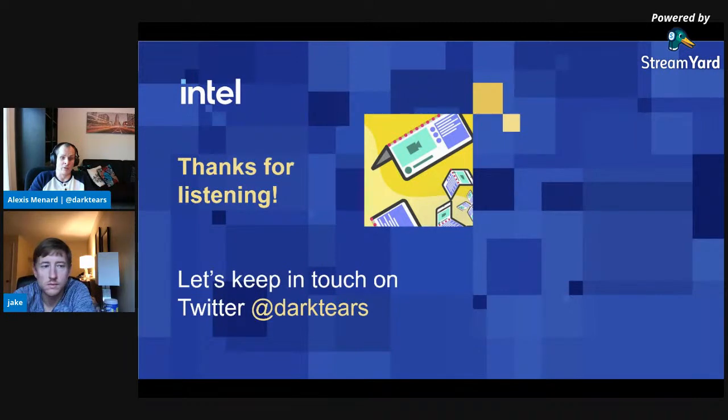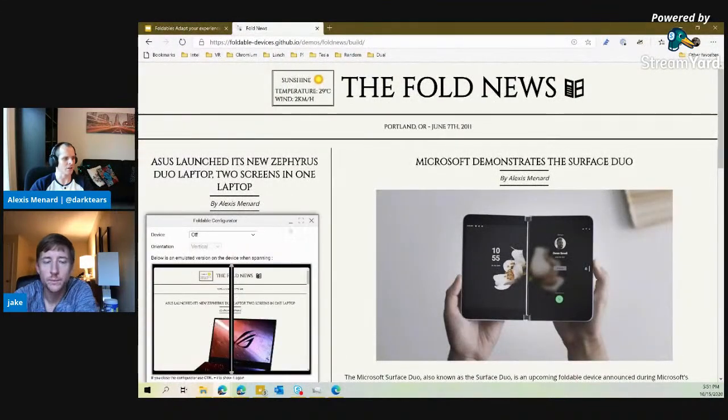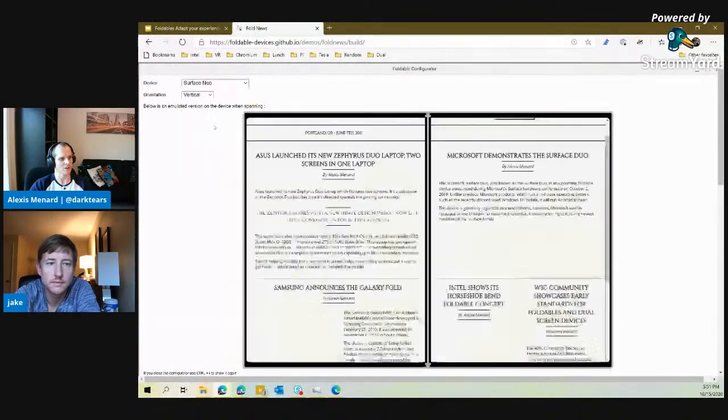Otherwise, there's this little web component that I wrote. It's pretty good already for simulating dual screen. I'd be more than happy to add more and more devices to that mini simulator just to see how it looks. One thing that I didn't explain is that the preview is using the same pixel ratio as the device. Let me show you, for example. If you look at it here, if I'm on the Duo, it looks like this. Actually, this is not a good demo because it's going to look exactly the same.